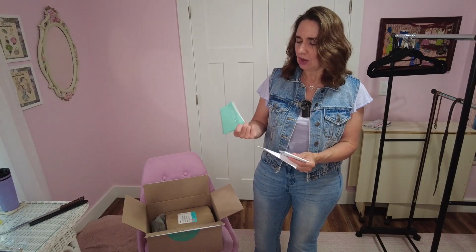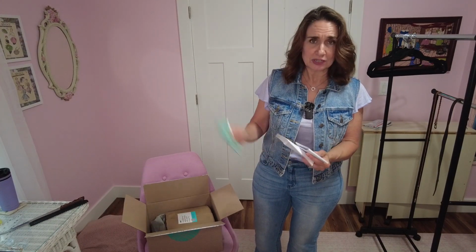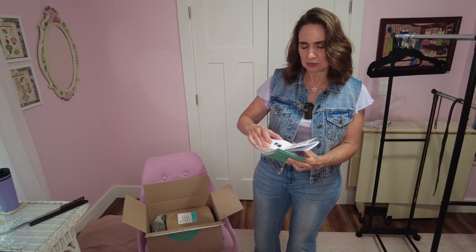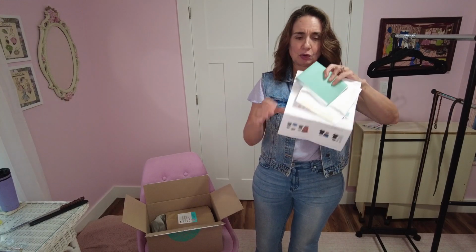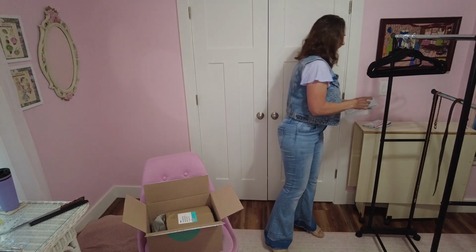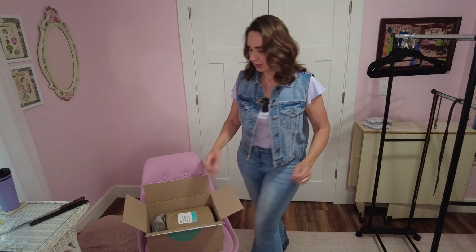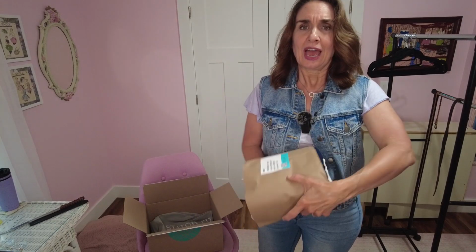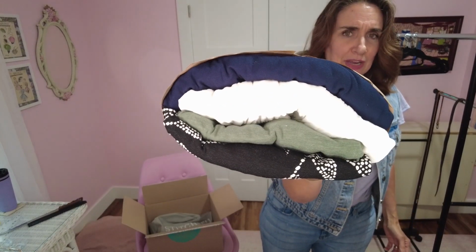Let's see. So in the envelope, this is my invoice. I'll look at that at the end so it doesn't influence my opinion of the clothes. I have my styling note and clothing ideas on my Oh Hello card. Won't read that to you. I always read that after I have unboxed. We have a little burrito with 4 items and a pair of shoes. I did keep the shoes in my style preview.